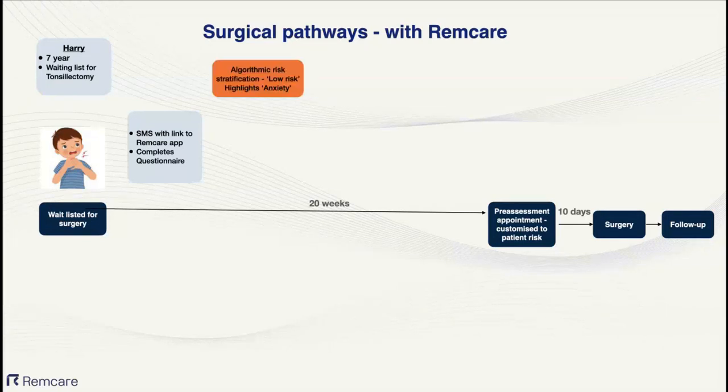Once the patient and the family get onto the REMCARE app, they fill out a detailed questionnaire asking about their condition and their health status. The unique aspect of REMCARE, compared to any other system which can collect patient information remotely, is that the algorithms on REMCARE automate some decision making. They can automatically look at all this data and risk stratify patients, not just into low to high risk groups in terms of their health status, but also any pre-optimization issues, in the case of Harry an anxiety issue, or even some health inequalities.